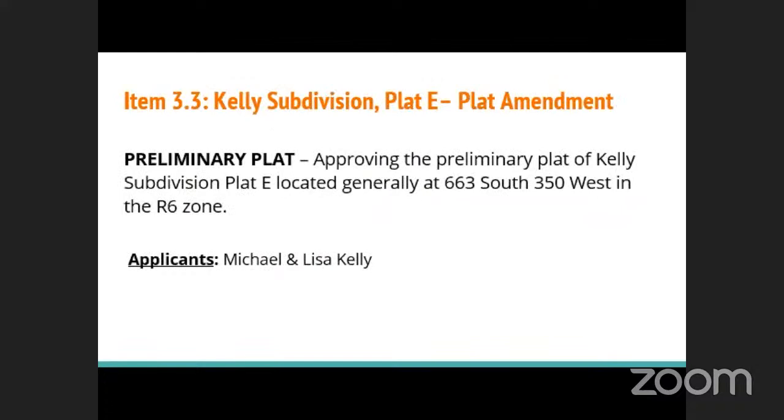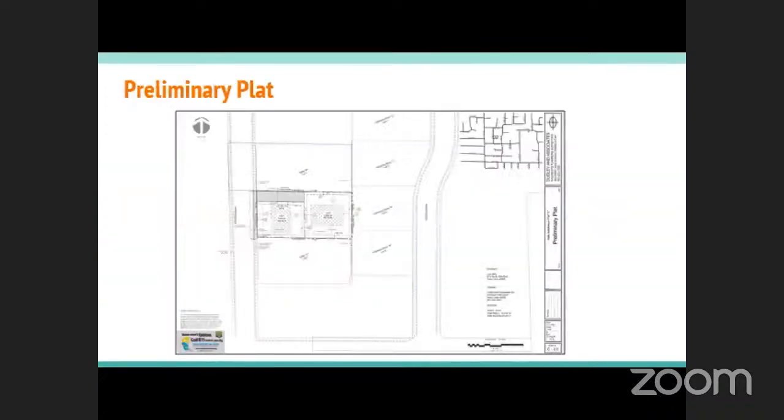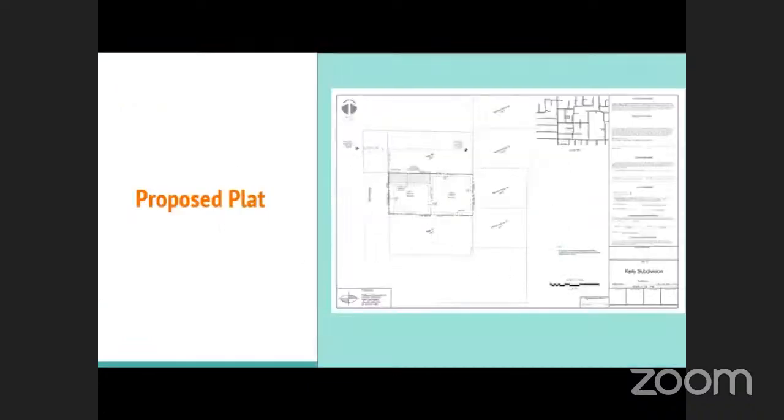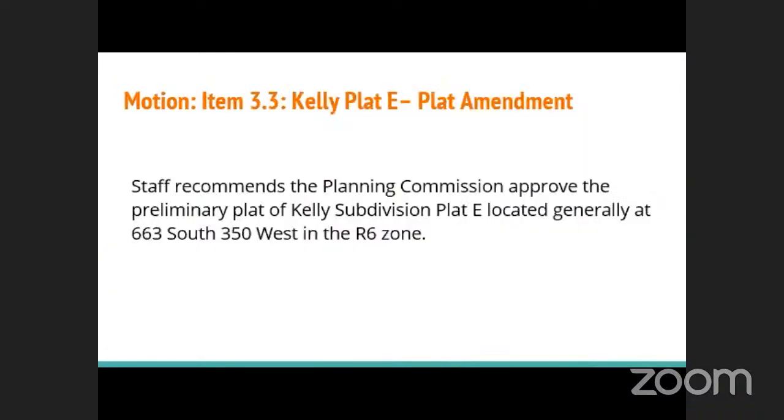All right, item 3.3 is Kelly Subdivision Plat E, and it's approving the preliminary plat of Kelly Subdivision Plat E. A couple months ago, they came through for a rezone from R8 to the R6 zone, and now they're coming back through with the preliminary plat. This shows its location, and it's R6. This is the preliminary plat showing their buildable area, and this is the proposed plat. This has 2 lots. This is what it looks like now. And staff recommends approval of this.